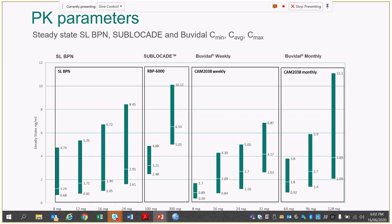In many respects, the average plasma level is the one which is more indicative as to what you will see over a monthly depot injection, for example. So you can see there what happens with the Buvidal weekly, the Buvidal monthly. They're all roughly in a similar sort of ballpark, as is the Sublocade 100. They all produce very similar plasma levels as what we achieve with the sublingual buprenorphine.